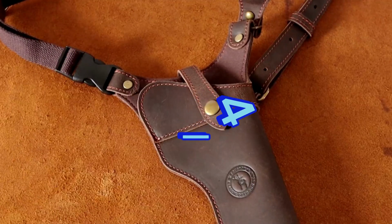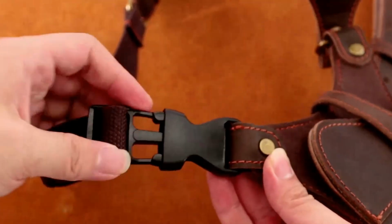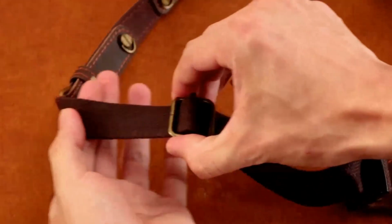This holster aims to provide a functional, versatile, and well-made option for those who enjoy outdoor sports and need a reliable way to carry their pistol.